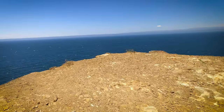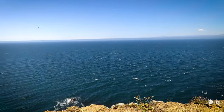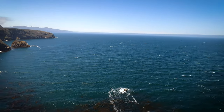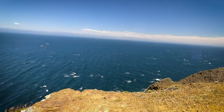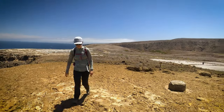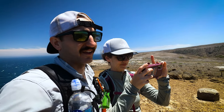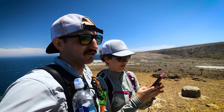Here she is, in all her beauty. Woo, holy moly. That's a view. That's about the nicest view you could ever get on a one mile hike. It don't get better than that. About a mile hike and you get views like this. It's incredible. Not super strenuous. If you don't hike, you could get up here easily.